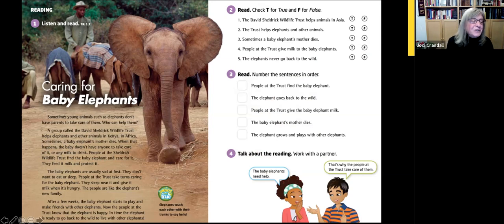In this particular unit, there's a wonderful reading, and we won't have time, but you can read it when you have the whole webinar. This is an orphaned baby elephant. For some reason, her mother has died, and I imagine it was somebody who killed that elephant. But there is a wonderful wildlife sanctuary in Kenya, and these baby elephants are treated just exactly the way that their mother would treat them.